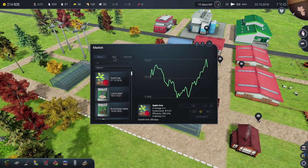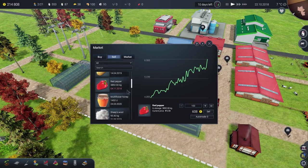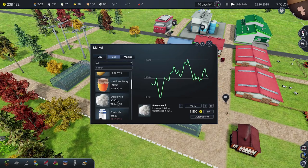Thank you. We are going to go and check out what we can get for all of our red peppers that go off on the 4th of the 11th. Oh, my word. Do you know what? I'm going to sell them right now while that price is high. Wow, that was a lot of money. That'll keep us going for quite a long while. The wool also can go.